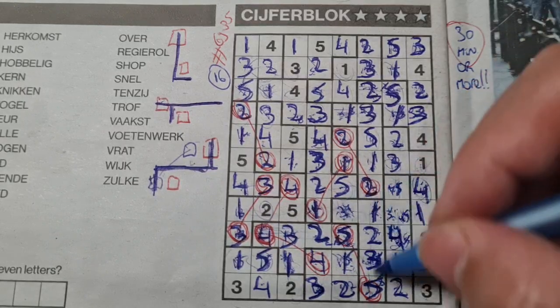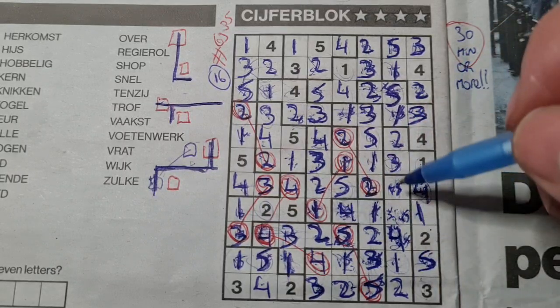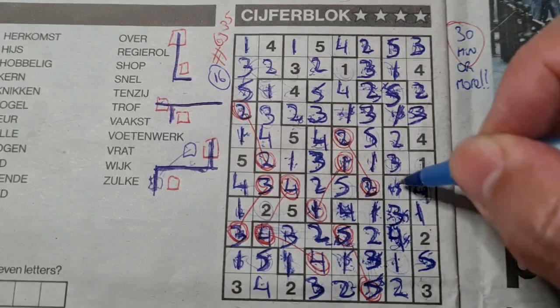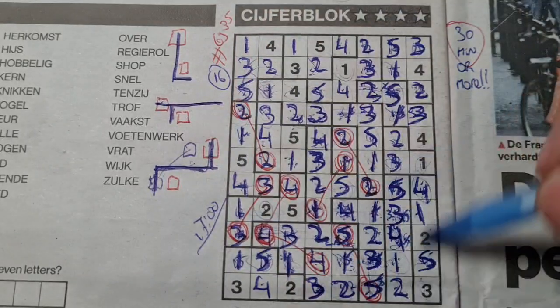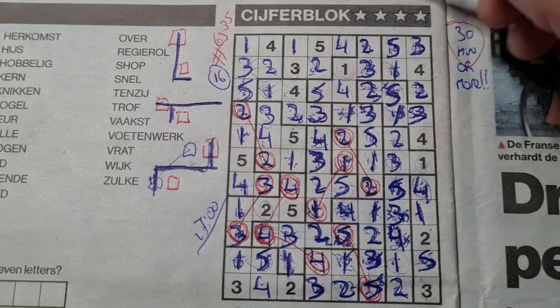And 1 box left in this L-shaped area for the number 4. Okay, 2 numbers left for numbers 3 and 5. Well, this box can be a 3, so the 3 should be here. And the 5 goes there. Finish in 17 minutes. Well. A lot of troubles in this area. But we solve it again.